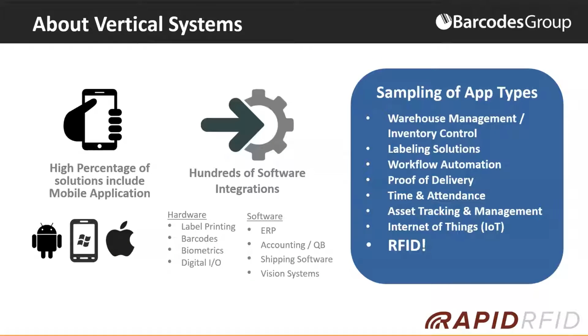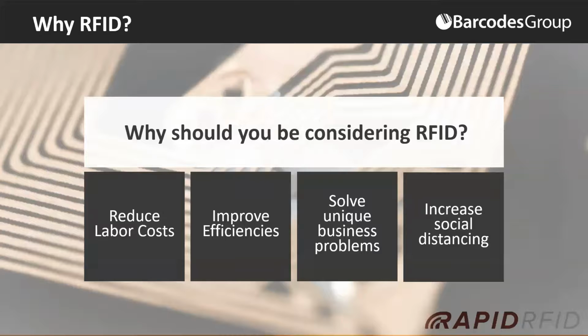A little bit more background. Historically, we've developed a large number of mobile applications, a lot of that being Android based now. But we typically just build software for the types of hardware that the Barcodes Group sells. So whether it's label printing, barcodes, or RFID, we build and integrate systems into a lot of different types of solutions that you might already have in place. So with that, I'm not going to waste much more time talking about Vertical Systems.